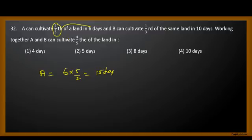Because to get 1/5 of the work, he will take 3 days. So one complete work he will take 15 days. Similarly, B, to do 1/3 of the work, takes 10 days. To complete one work he will take 3 into 10, that equals 30 days. Okay. Now assume the total work as 30 units.